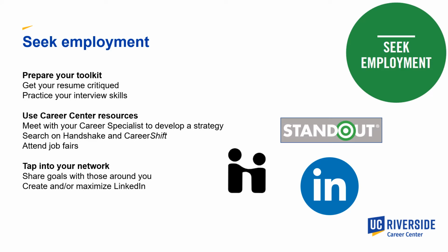And you can also practice a mock interview with a career specialist where you'll be able to get real-time feedback from one of our staff members so that you can really hone those answers and make sure that they are as strong as possible.